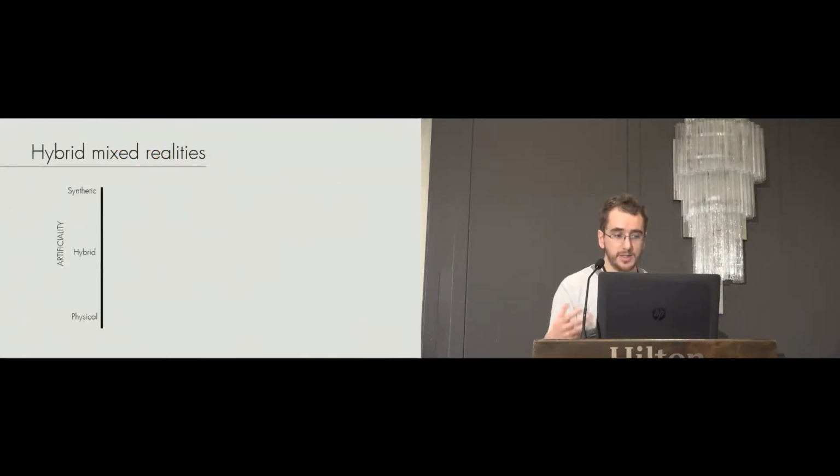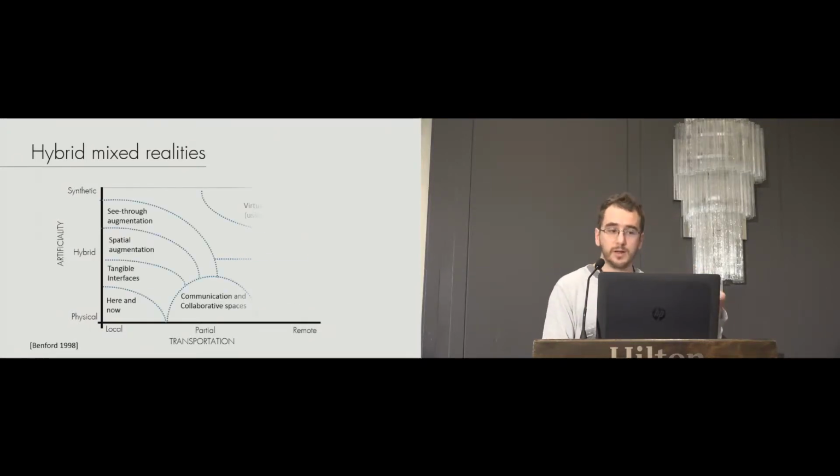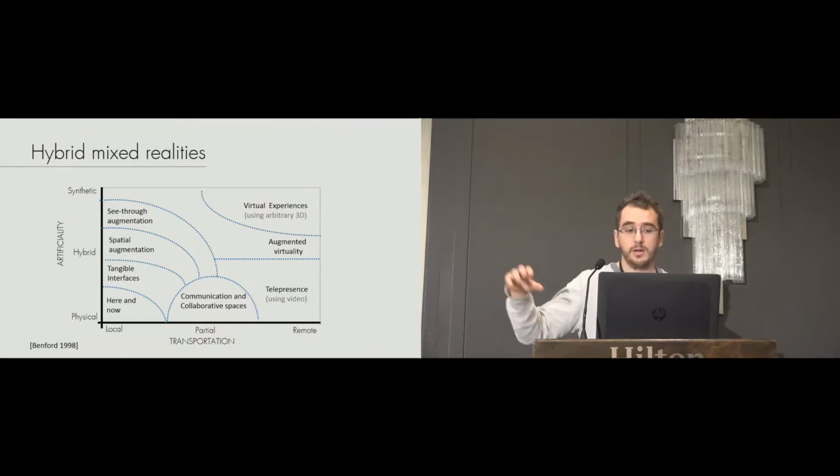The thing about this continuum is that it cannot reflect the subtleties of the different mixed reality projects. So there is something from '98 from Benford that contrasts the amount of digital information with the location of the point of interest. The combination of the two axes gives a really complex space, and the navigation is really interesting.